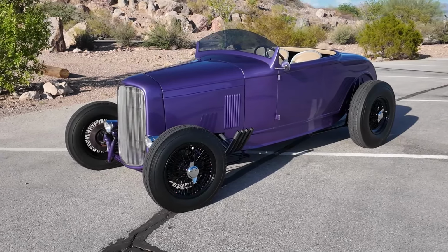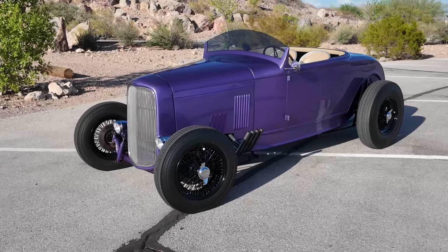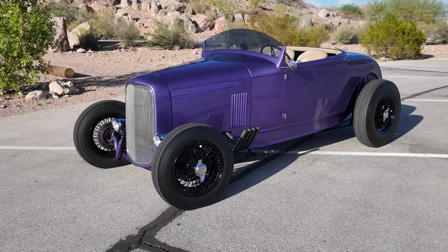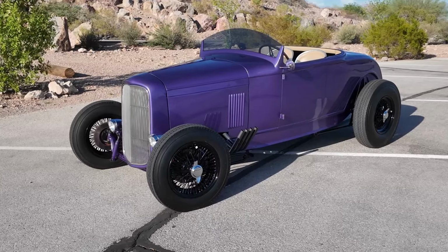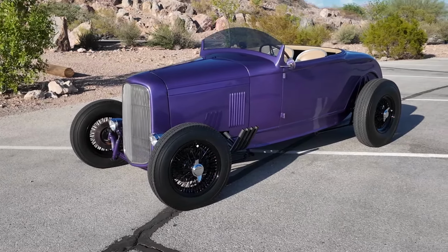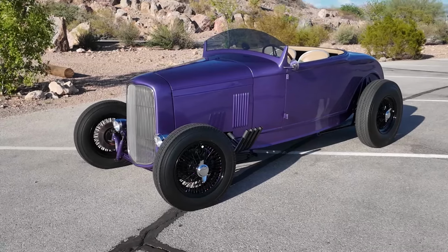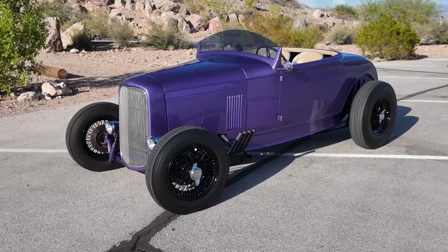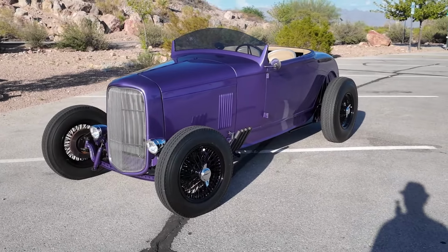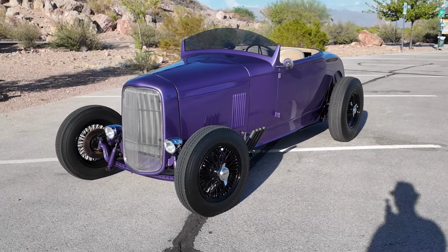And it's got those beautiful wire wheels from Dayton. They're absolutely immaculate and beautiful with that powder coated black and the spinners. And those are real spinners as well. We've got the big tool to pull off those spinners inside the trunk of the vehicle. This is done in Phaser Purple. It's an all steel body, a '32 Ford, titled as a '32 Ford.